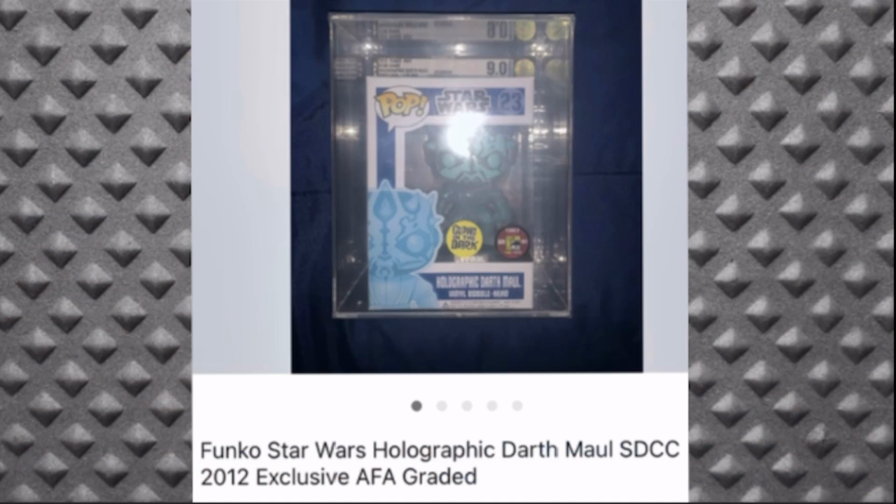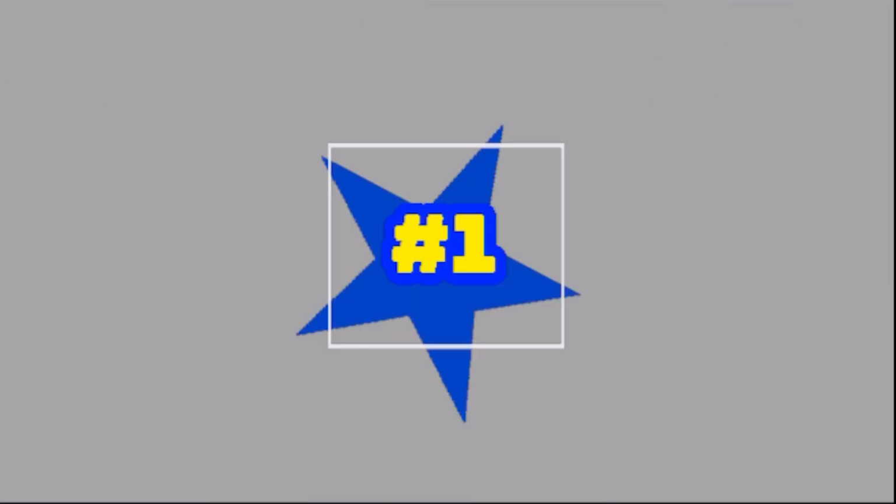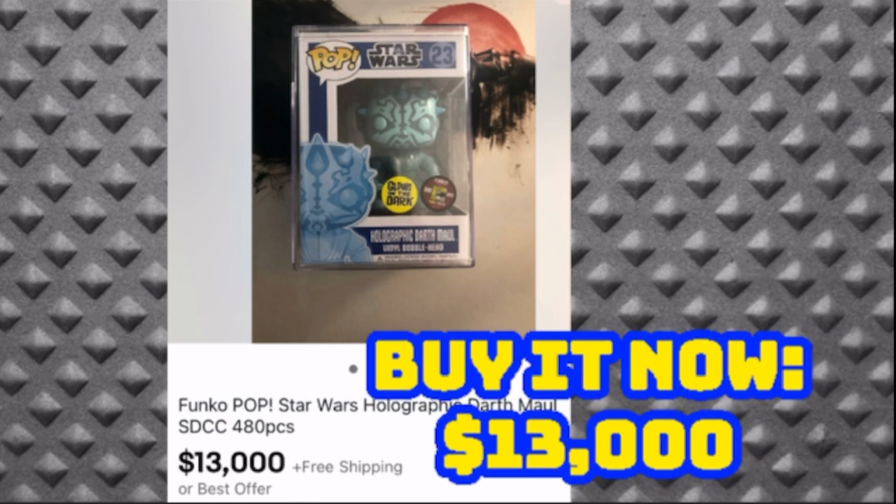All right, so this is graded 9.0. It's a 2012 San Diego Comic-Con exclusive, limited to 480 pieces, but I can't see any numbering on this. So it's one of 480, but you don't know which one it is. Sold in an open auction for $12,000. And then number 1 is the exact same piece, sold as a Buy It Now for $13,000. The way I see this playing out is somebody lost the open auction one and was like, screw it, I'm just going to pay $13,000 for this other one and call it a day. That's how it plays out in my mind. That's not science.